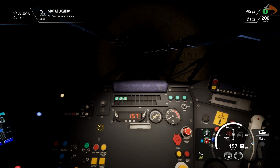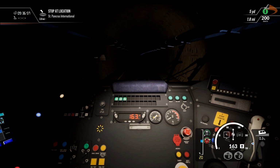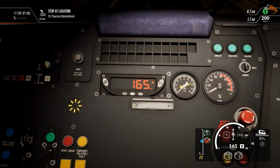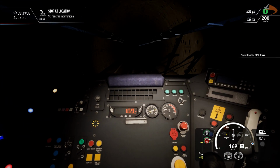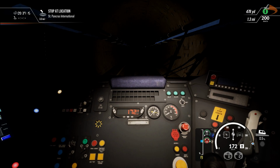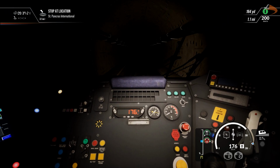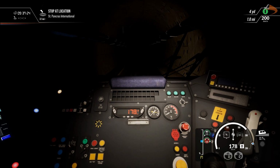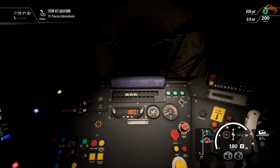Because you're on a UK network and therefore running in miles, but on French track and French signalling, which run in kilometres per hour. By having the digital speedometer in the middle, it just allows the system to easily switch between the two. Down to 225. Actually, we're already at 160 right now, nowhere near it. Solid, therefore lock it at 200 for the next short bit of track.